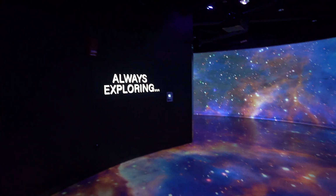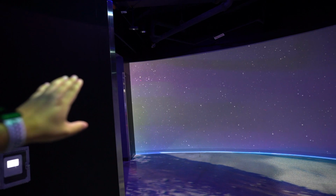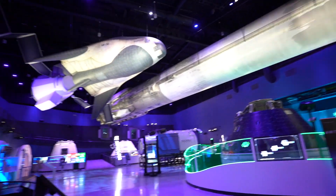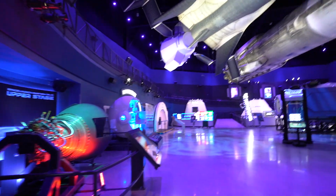Whoa, this is so cool. Always exploring. Right on. Guys, as soon as I turn that corner, I'm going to see the Gateway inside. It's gonna be a lot to look at, so let's just go right in. Oh my goodness. And there's like nobody in here because everyone's outside trying to stake out a spot.